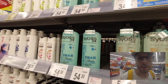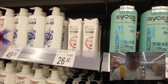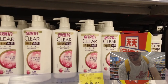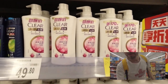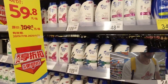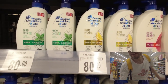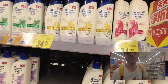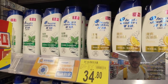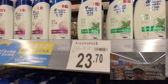Maybe you're familiar with some of these brands, maybe not, I don't know. So for example, here we have Head and Shoulders, which you'll all be familiar with. And as you can see, it's much more expensive than in England, and maybe more expensive in the US too, I'm not sure. A very small one here.